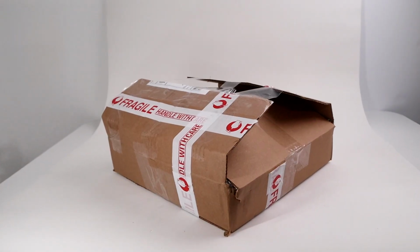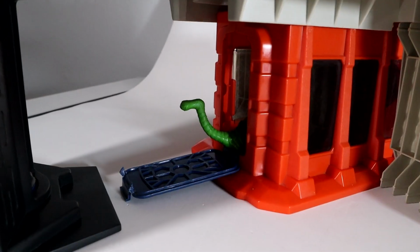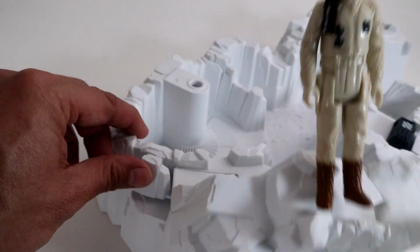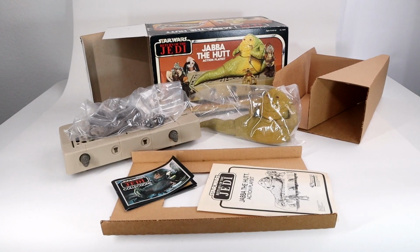But for next week's episode, I get a playset that's gonna make your jaw drop because of how special the contents are inside and how they're packaged. They are just so pristine. So come back next week to check that out as I continue my journey to collect the entire set of the 1977 to 1985 playsets made from Kenner.